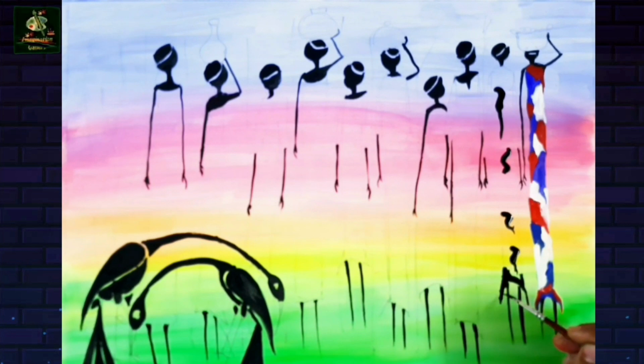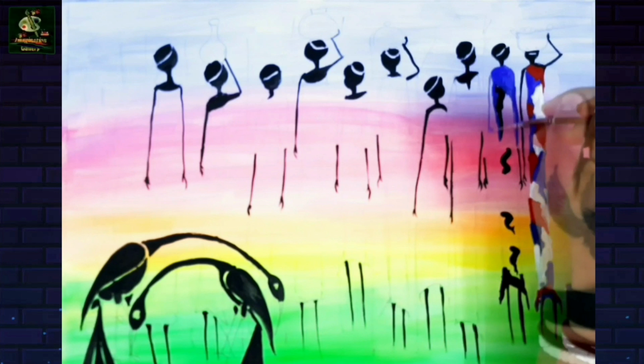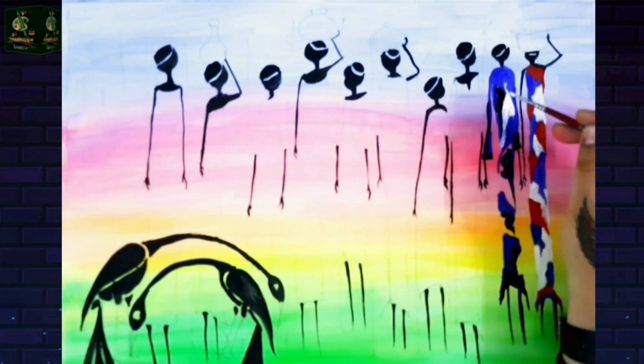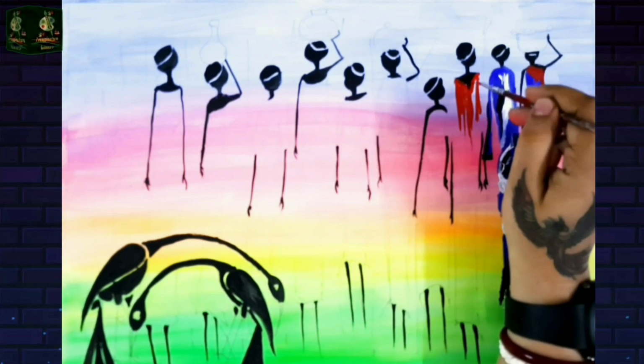One of the prominent themes of TingaTinga art is the depiction of African wildlife. But beyond wildlife, TingaTinga art also portrays scenes from everyday African life and elements of nature. This includes landscapes, village scenes, and cultural rituals, offering a glimpse into the daily experiences and traditions of the African people, which you can see in this painting also. Like, there are a few people who are going to the market, plus there are some wildlife animals also.